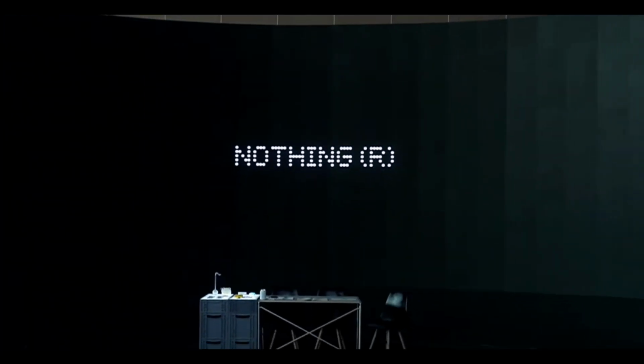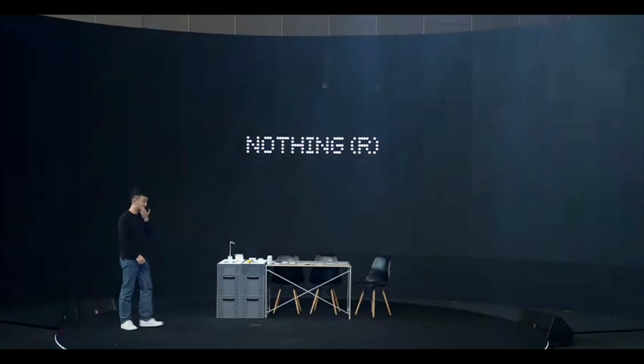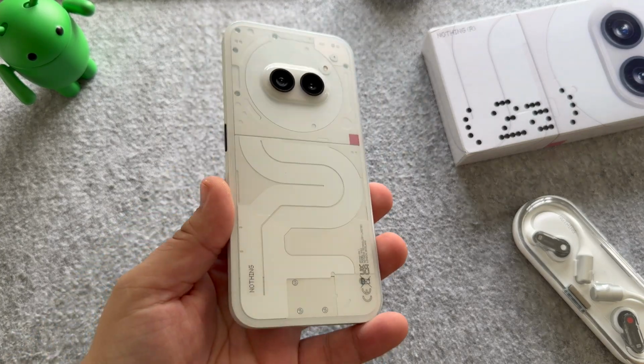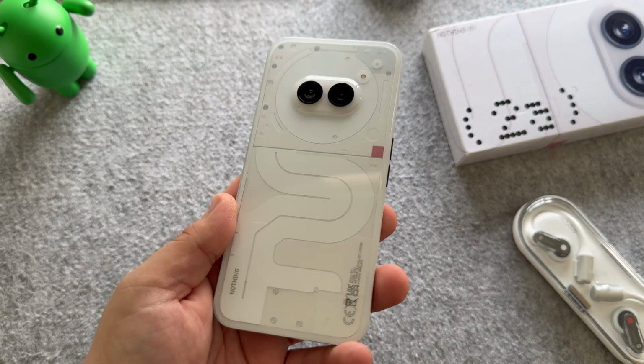8 months ago, Carl Pei and the Nothing team unveiled the Nothing Phone 2A, an affordable addition to their lineup following the release of their pricier and more premium Nothing Phone 2. As a community insider, I had the chance to test the device early, but I also bought one for myself and I've been using it intermittently throughout the year.